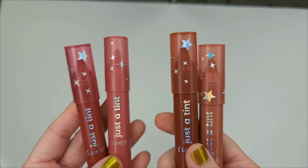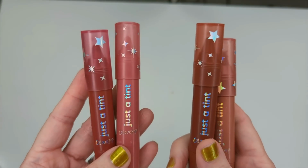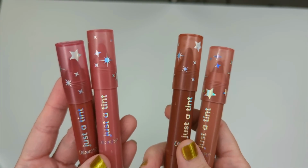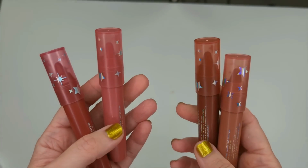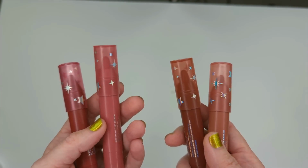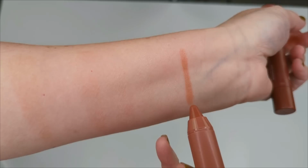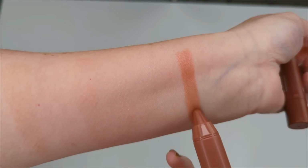Okay, moving on to lip products, we have some Just the Tint duos. So there's It's Giving Pink and It's Giving Nude. I had a few of these back when they first launched, and I've since gotten rid of them because they were a few years old. But I really like the formula of these a lot. They're nice and hydrating, and they give a nice sheer wash on your lips. So let's go ahead and swatch these out. This is the Nude duo first. So this is the shade Gimme S'more, which is one of the colors that I had before.